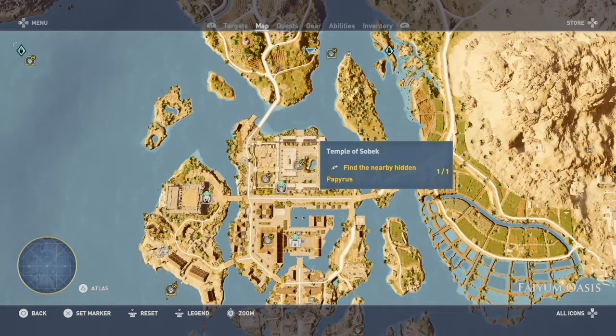Sorry about that. Essentially, if you're doing this afterwards and you don't remember where these locations are, you can, I hope, refer to these. But in most cases, you will have found the actual papyrus along the way, because if you do the animus, it does show you the location of it when you go to the actual temple or the location where it's meant to be.